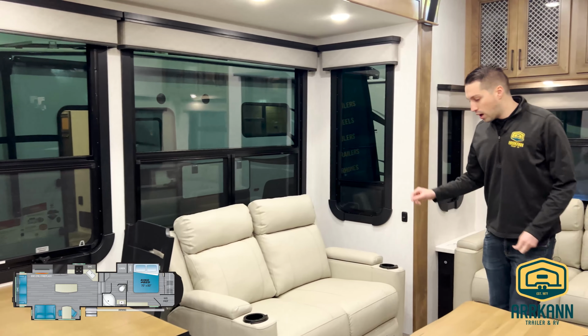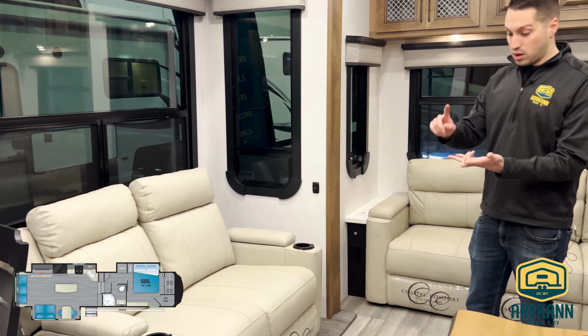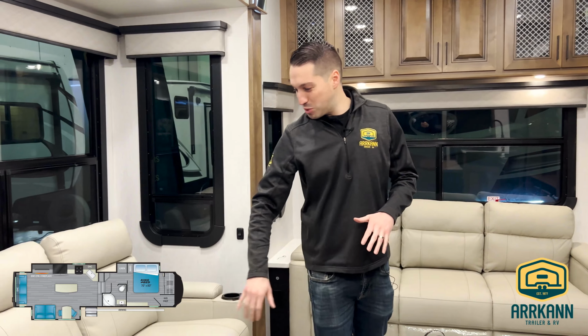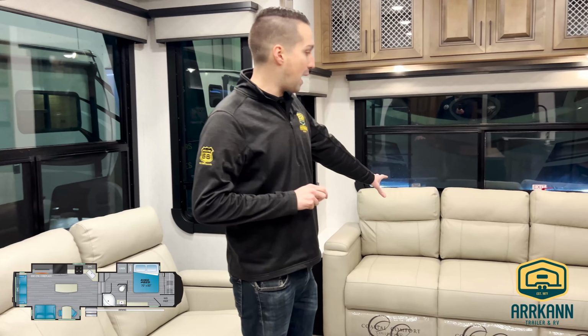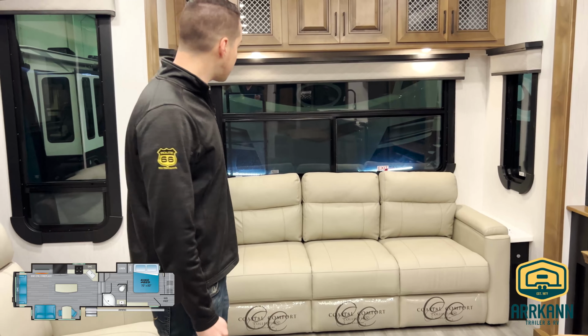For furniture, with this guy, you've got a recliner, power, massaging, heated. It's got everything. There's USB ports, they're lit up. It's got everything built into that guy. And then back here, you got a fold out queen bed. So there's extra sleeping if you ever need it.